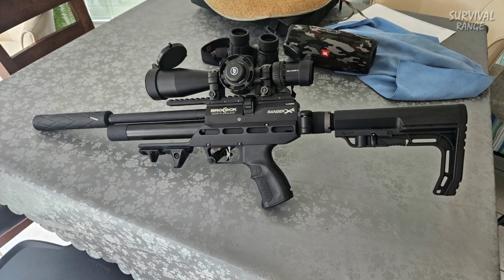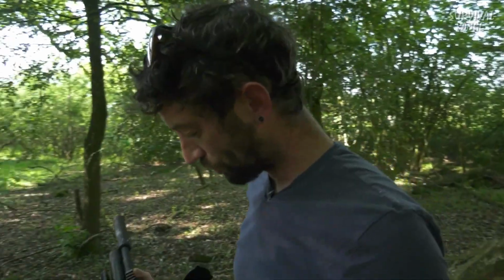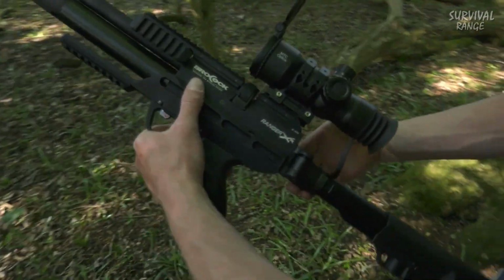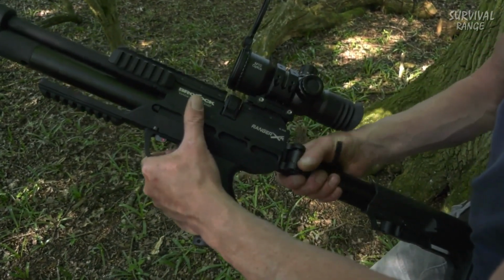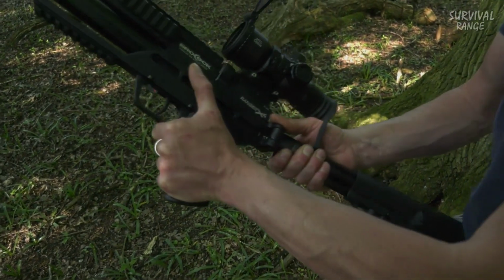The adjustable 2-stage trigger ensures precise control, and multiple rail options allow customization. In real-world tests, the Ranger XR performed smoothly and accurately, proving that small rifles can still deliver big results.